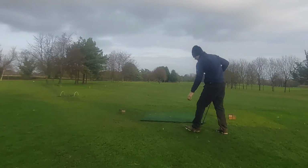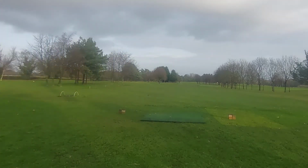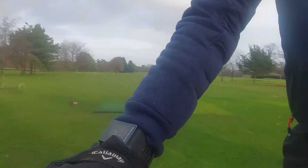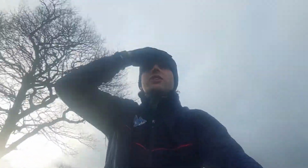It's going a little bit to the left, but I think that's fine. I think that's findable. I think that's great. I think it's going to be left side, maybe first cut left side. But I think I've achieved what I wanted to do, and that's get it roughly between the two trees. That was a tough, tight tee shot. It's all right if you're driving the ball well, but if you're not, my God, it's a tight driving hole.